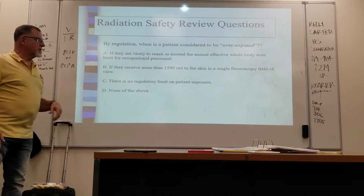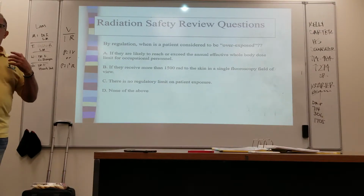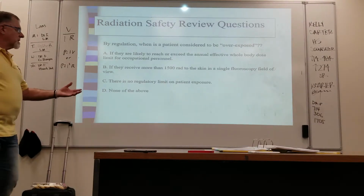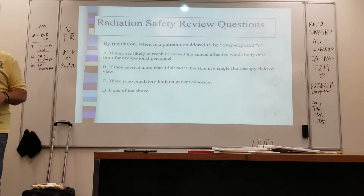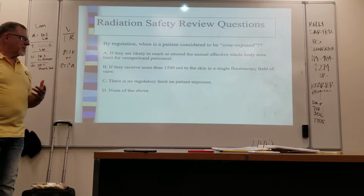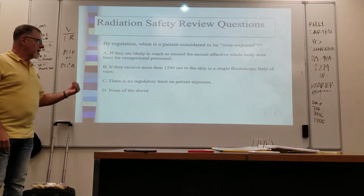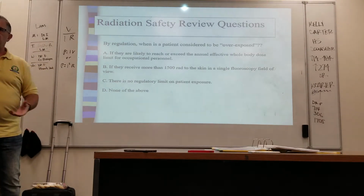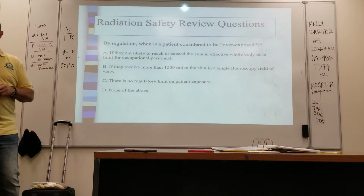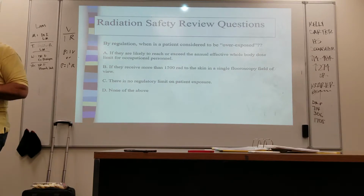Actually, the answer is C. There is no regulatory limit on patient exposure. There's a regulatory requirement to limit your exposure, but there's no regulatory limit on patient exposure. There's good practice, there are some standards from the standards groups that have strong recommendations. But basically, if a physician wants to have a very high dose rate procedure on a patient, there's not a darn thing you can do. They can radiate that patient as much as they want. Often if it's too much and there's effects, then you get to see it in court, but that's different.